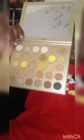Super cute. And you get 30 of these shades for freaking $9. Come on now. You cannot beat that. Definitely love Cara Beauty for her palettes.